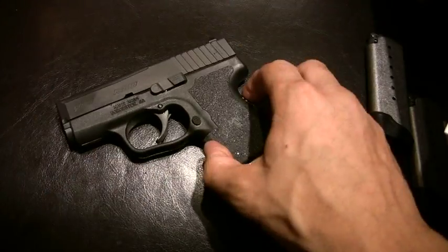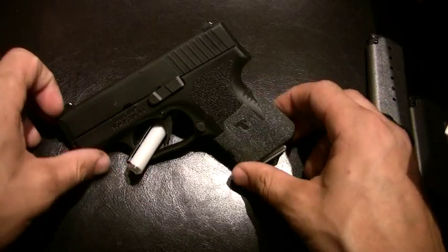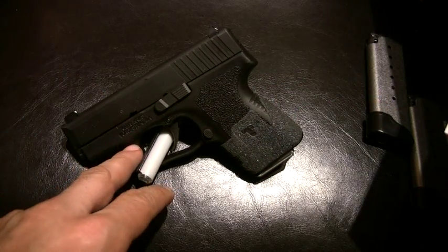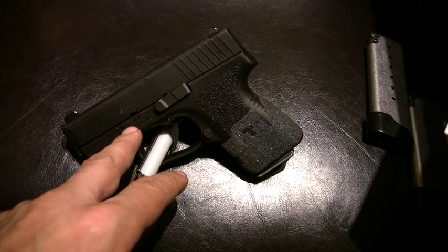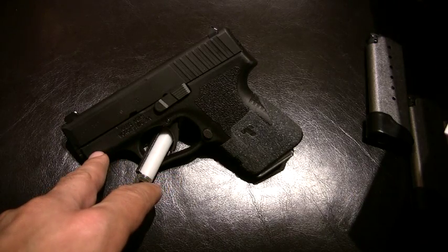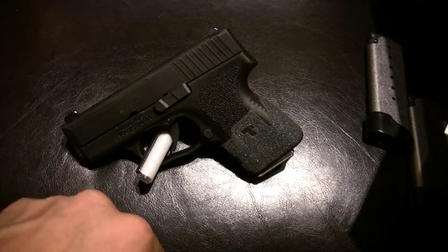But yeah, that's my update real quick, YouTube. I will definitely let you know what's going on once I hear back from Kahr. I'll be curious what they have to say. I think I'm inclined to ask them if they'll send me parts to replace the whole guide rod assembly. The blue Loctite seems to have done the job, but I want to make sure there's not an underlying issue that caused that little piece to just pop off like that.